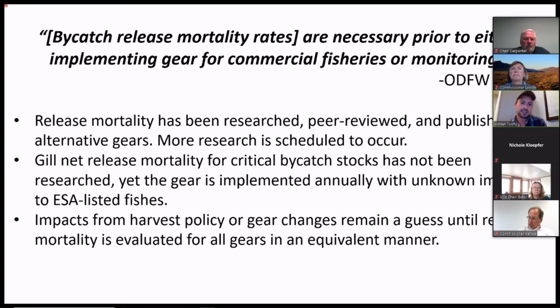This is in contrast now to gillnet release mortality for critical bycatch stocks such as steelhead, where release mortality has not been researched. There are no release mortality data, and that is true, and that is the fact. Yet the gear is implemented annually with unknown effects to ESA listed fishes. So I think that data gap needs to be filled.